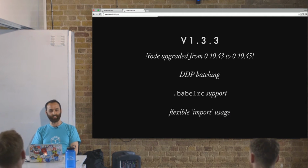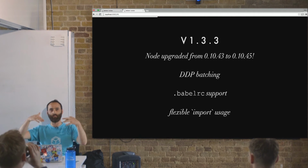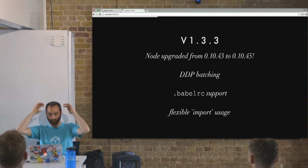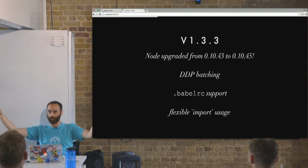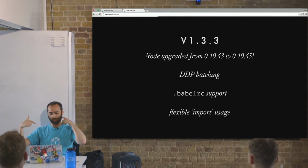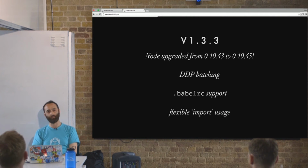Flexible import usage is now possible in 1.3.3, which I think is curious, but the whole idea behind the new ECMAScript imports was that they were very statically parsable, so that enterprise developers could run Eclipse and know every single thing that their app was going to do before they ran it. And now, because imports are still being compiled down to requires by Babel, you still have the option of using them in a kind of functional way.